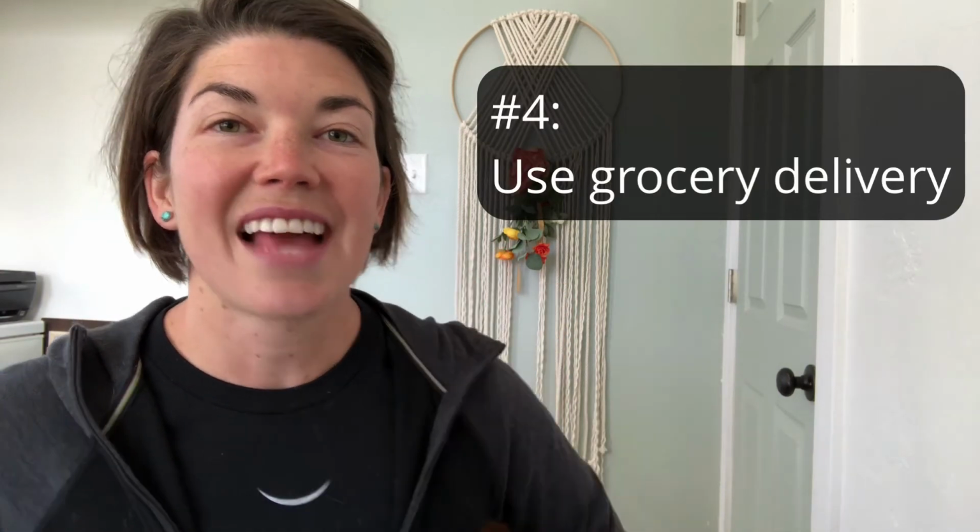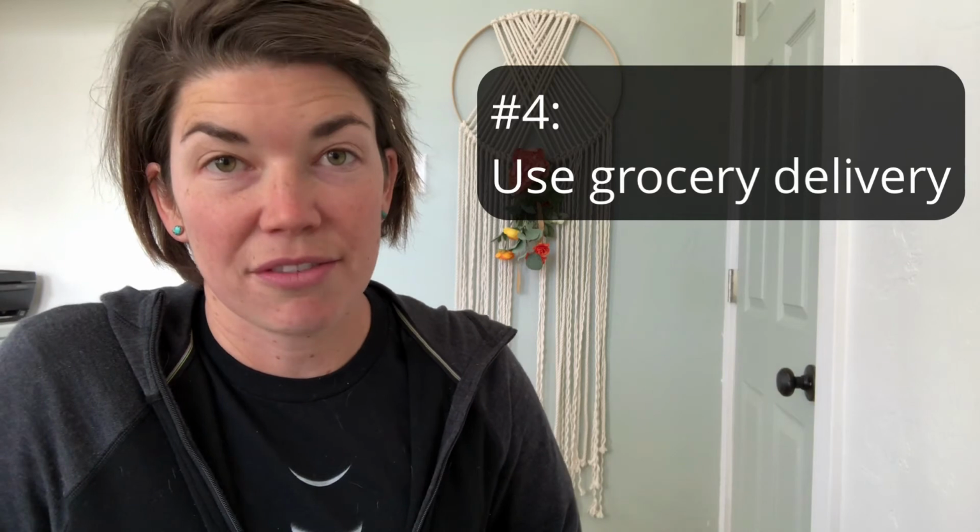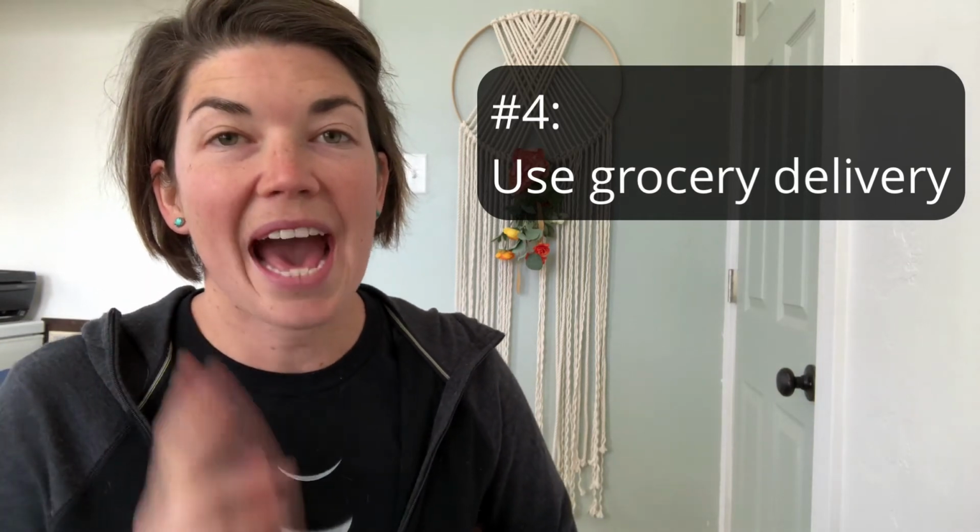Number 4, and the last tip, is to use grocery delivery. So in 2020, we added the grocery delivery option to both the Plan to Eat app and the website. And when you use grocery delivery, you prevent yourself from overbuying or impulse buying at the grocery store because you're just simply buying the things that are on your shopping list.